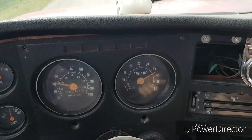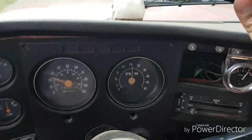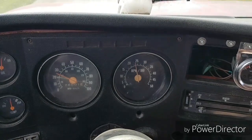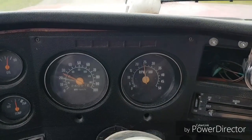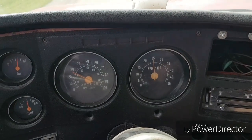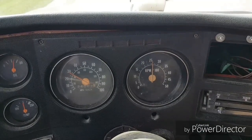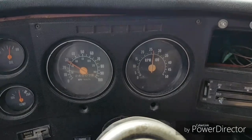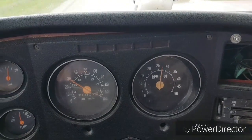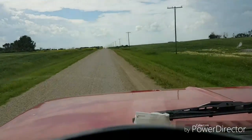And it's in miles per hour, the speedometer. 4 low. I might have to cut it short because there's a car coming, so I don't really want to meet him here at 50 miles an hour, but that gives you an idea anyways. The old girl does not bad. Anyways, I gotta let off here because I don't want to smash out this guy's windshield.